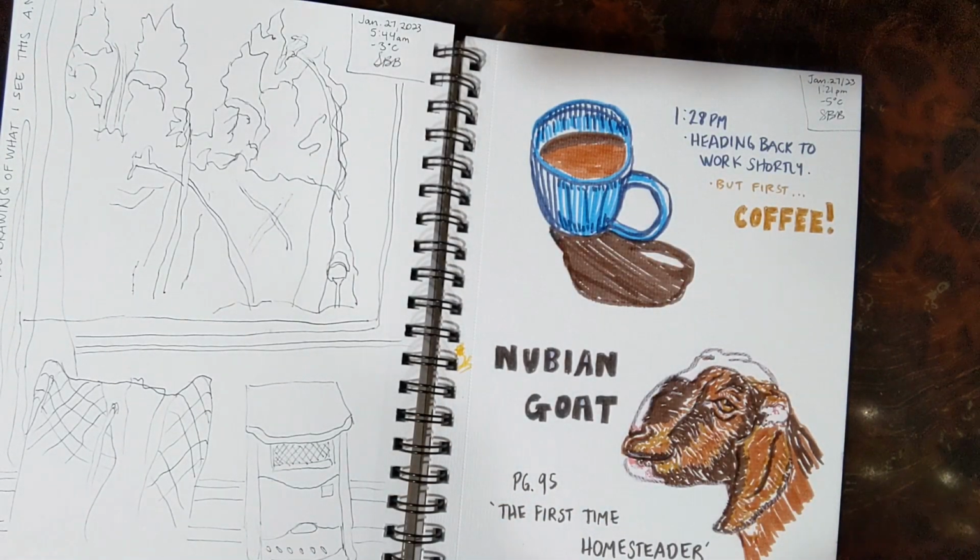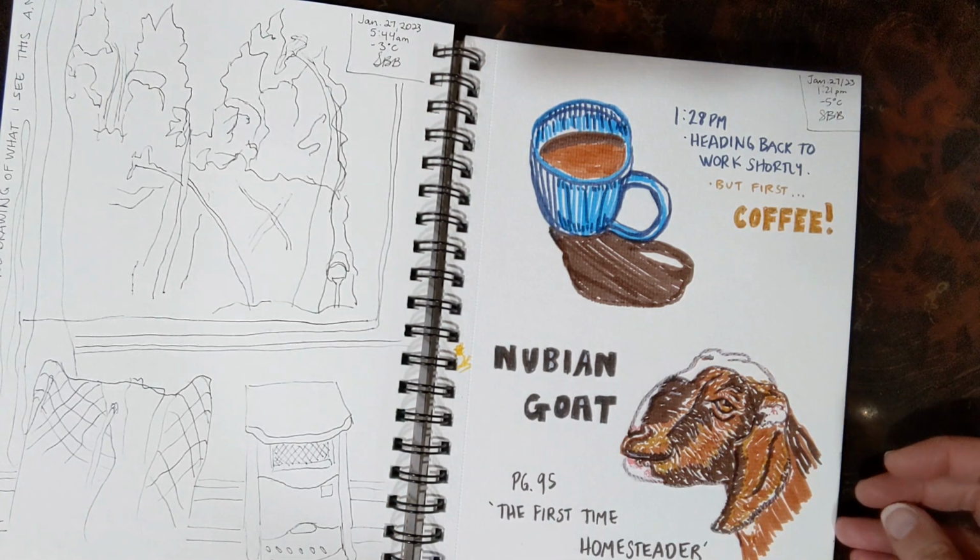This is just a sketch of what I saw from the table, just a quick one, not trying to get anything right, more just gestural, just get it down on the paper and try to represent it. Another one of my coffee cup with the Lyra markers. This is also a picture of a Nubian goat from The First Time Homesteader by Jessica Sowards.